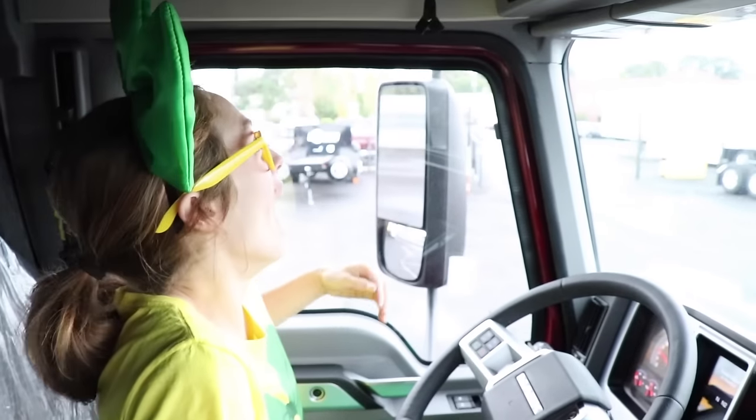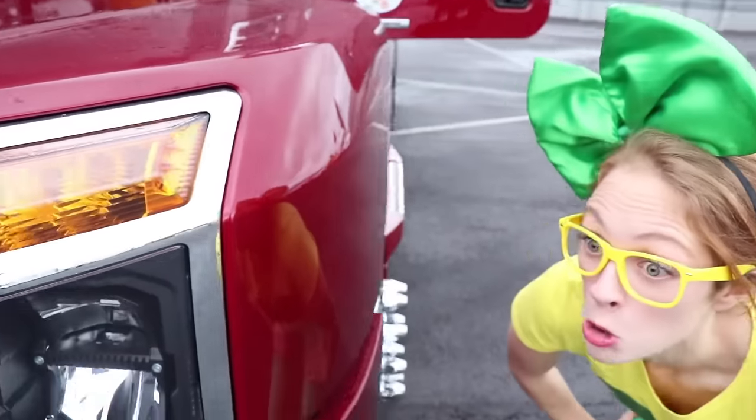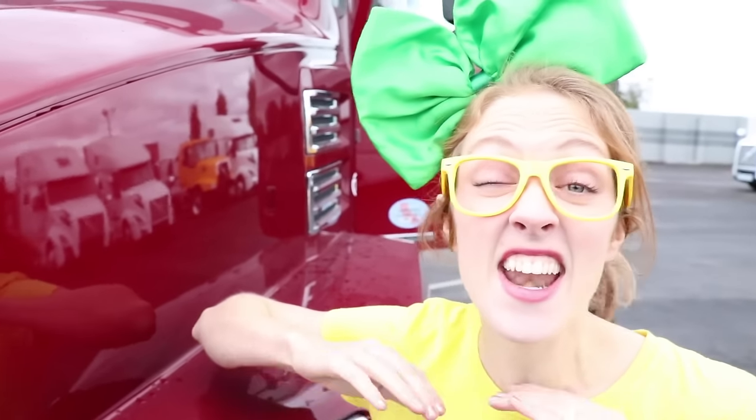Hey, do you think we should honk the horn now? Look it up here. It's a big leather belt. You ready? Wowee! That sure is fun. Wow! Listen to this engine. That is one powerful truck. These semi-trucks are built to be so powerful that they never have to stop unless it's to get an oil change. Isn't that just crazy?